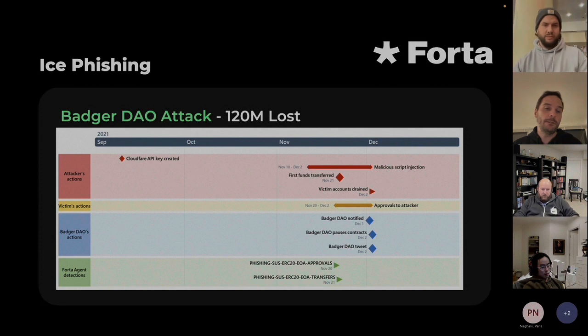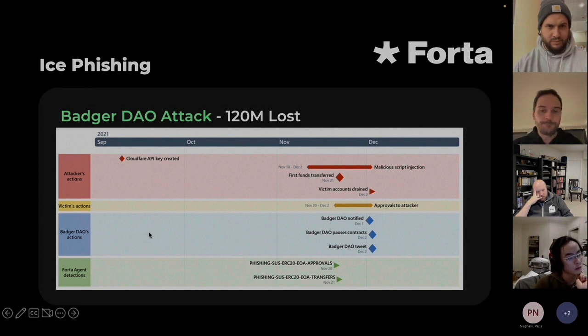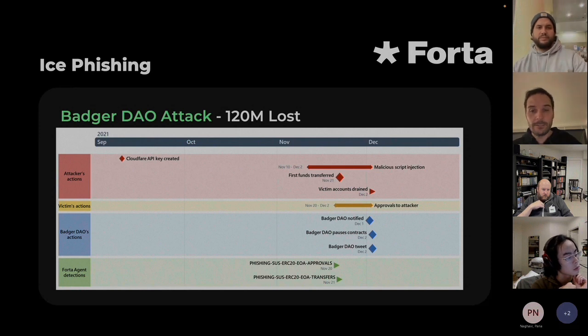And what happened here was the attacker was able to obtain the Cloudflare API key. That happened back in September. And then in November, they essentially started to modify their front end to inject malicious code that would then cause a transaction to show up to end users that interacted with the dApp, that then essentially would give approval to the attacker on all the user's assets.